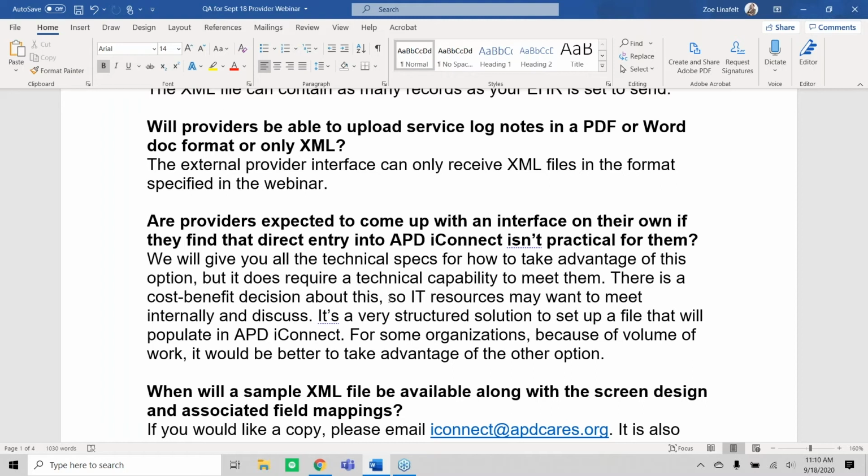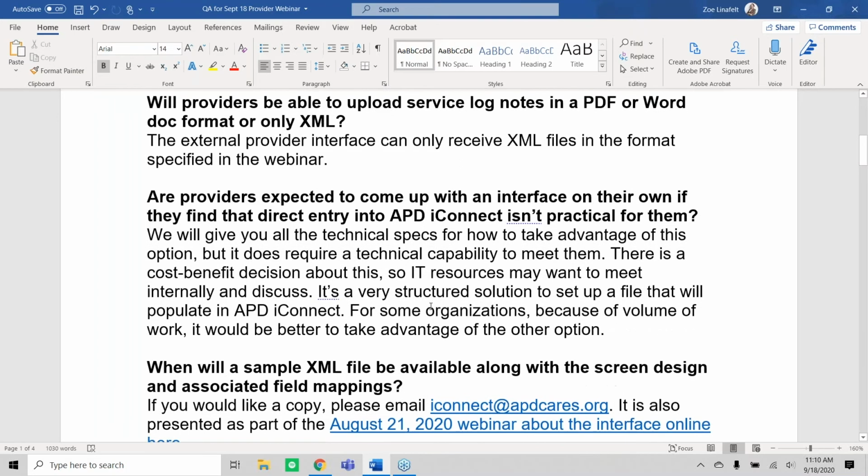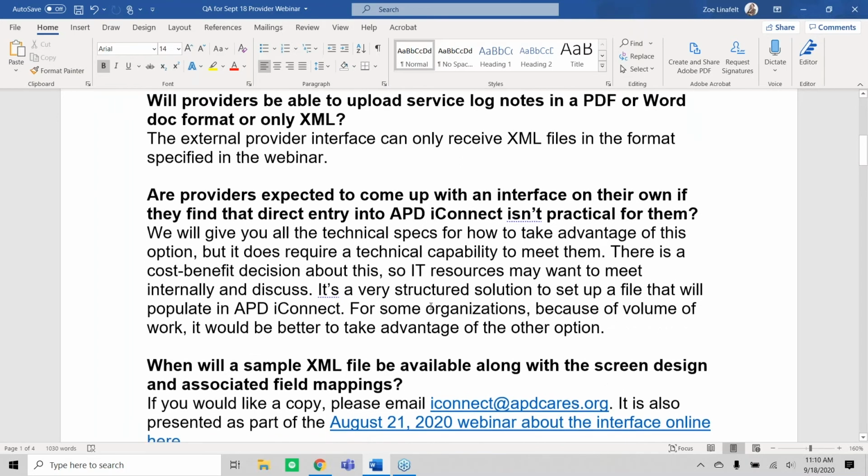It's a very structured solution to set up a file that will populate in APD iConnect. For some organizations, because of volume and work, it would be better to take advantage of the other option. So it's really up to you to discuss internally.